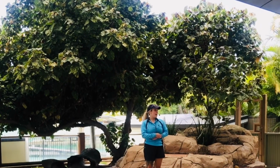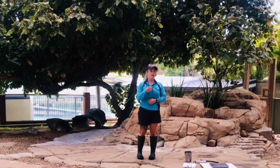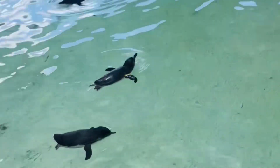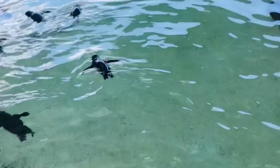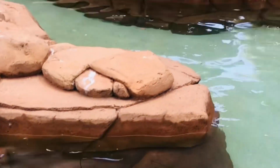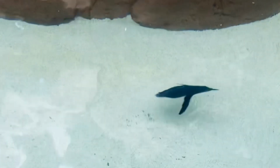So here at Penguin Point we are home to the little blue penguin. You might also know them as the fairy penguin or the blue penguin as well. So these guys are actually the smallest penguin species in the world. So you're not looking at young penguins, you are looking at fully grown adult penguins right now. They stand about 30 centimetres tall and about 1 kilo in weight. That's as big as they will ever get, unless we get to breeding or molting, which I'll get to in a moment as well.